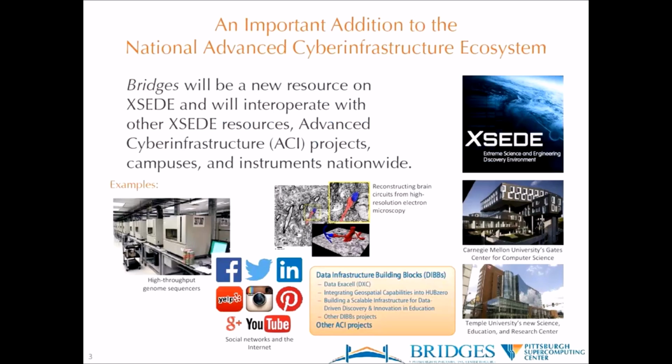We see Bridges as operating with XSEDE, with campuses. There's a campus bridging project we have with Temple University. That's a pilot project. I expect that to reach out to other universities also. And it will interface with all sorts of instruments. And so the 3 of those we've represented on this slide just for a feel.